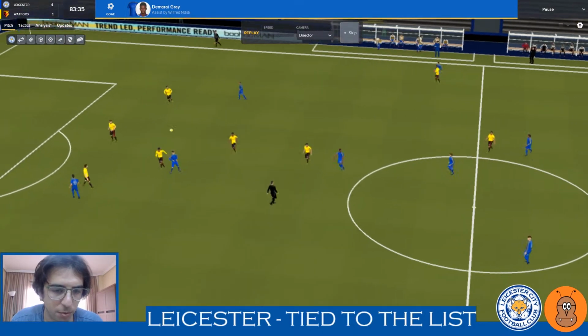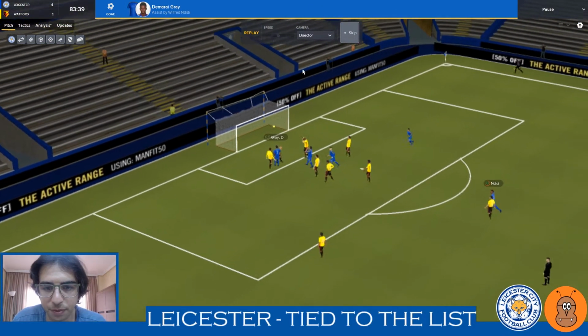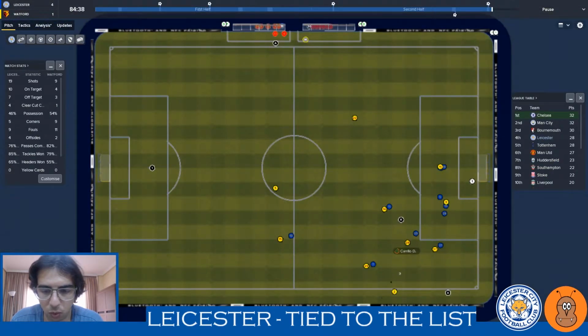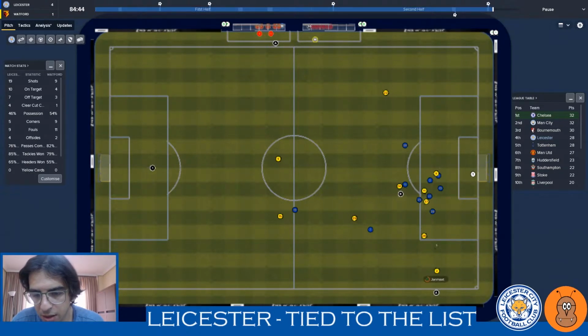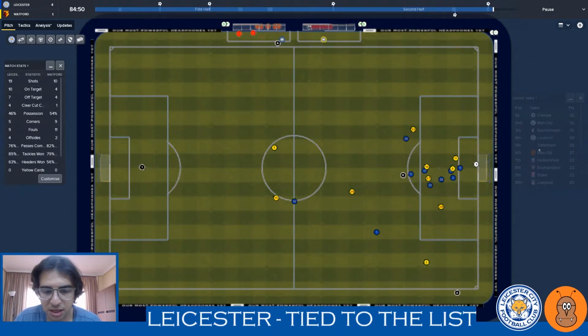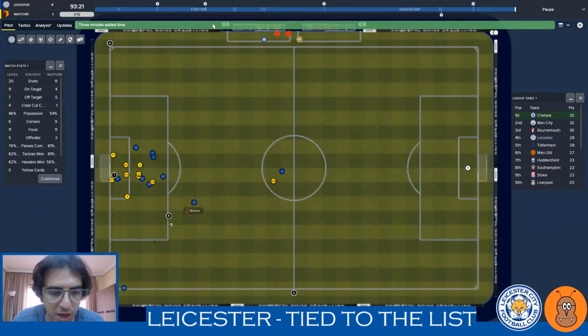This is a lovely ball from Ndidi. Demarai Gray with a great finish. Watford now on the ball. Carrillo to Pereira. Richarlison's there. Plays out to Janmaat. Now it's Carrillo into Richarlison, and that is a goal. And it's all over. Fuchs will hit the corner.